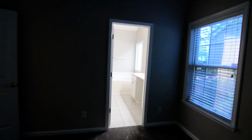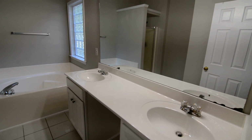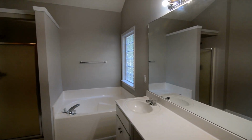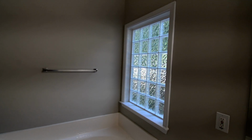And a full bathroom with tile flooring. You have double sinks in here and a section in the center where you can slide a chair or stool underneath. You also have a garden tub, nice glass block window, letting in some natural light, and a small walk-in shower. And then your commode is on the opposite side.